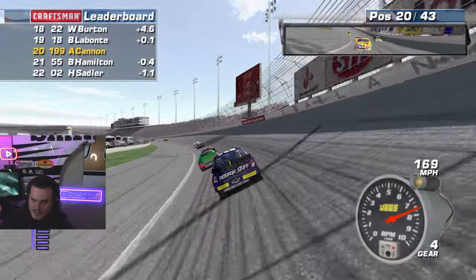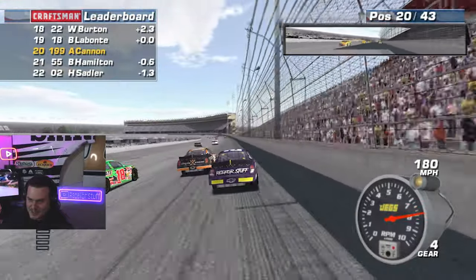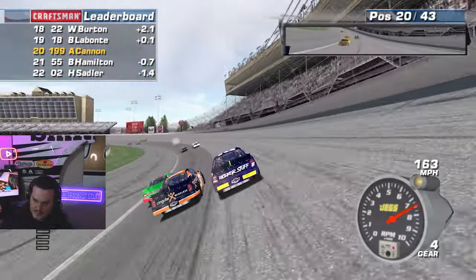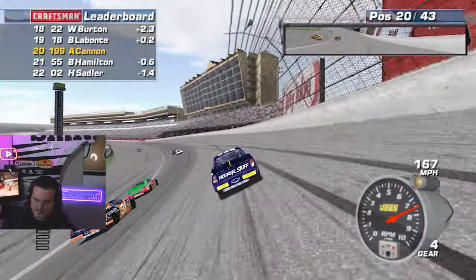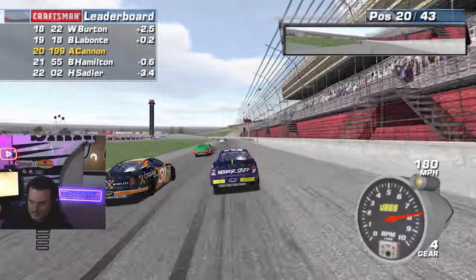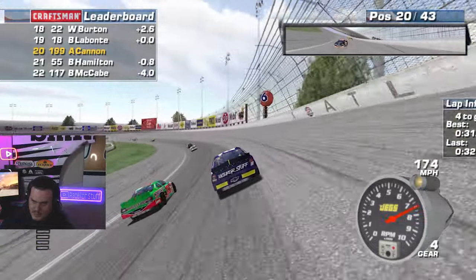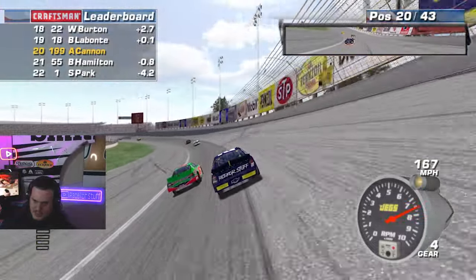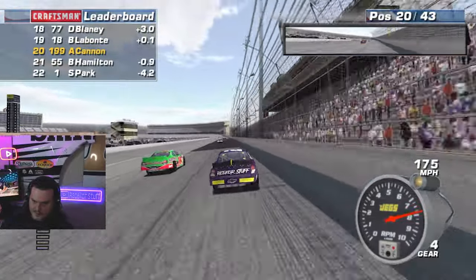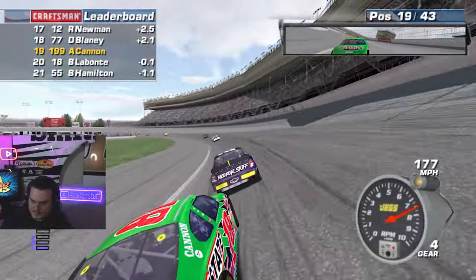Yeah, it looks like the guys that pit already still came out ahead of us, so no gain there, unfortunately. The car ahead is pitting. Still there. You're all clear. So unfortunately, I think about a top 20 is the best we're gonna be able to finish today. Still there. Clear low.